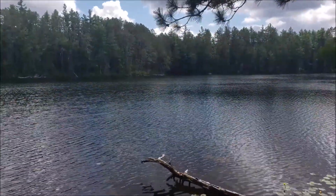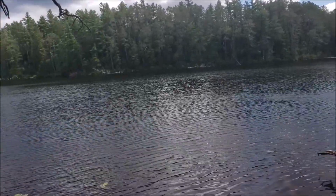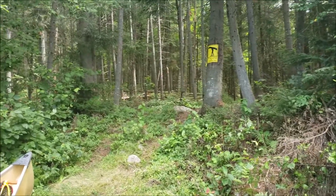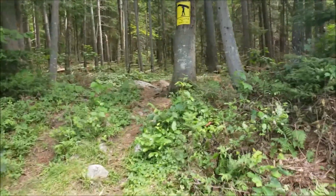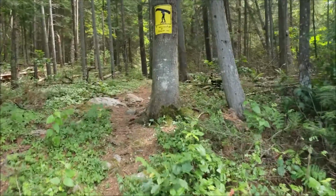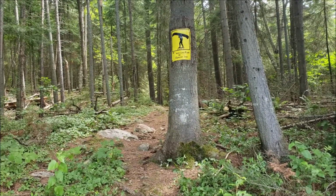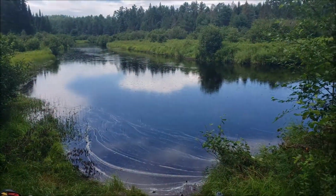That's where we came from over there. Just a short little trip across the water. All right, here we are. So we've finished the big portage. The 2000 meter from Ramona to Nipissing. This is the end of it now. So, got the boat ready and we're gonna get in the Nipissing.